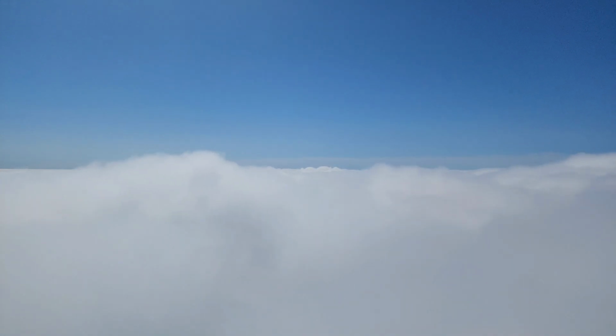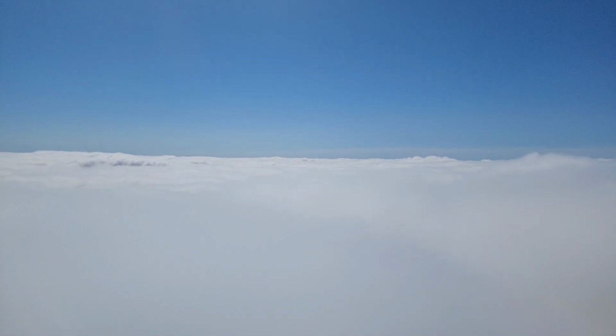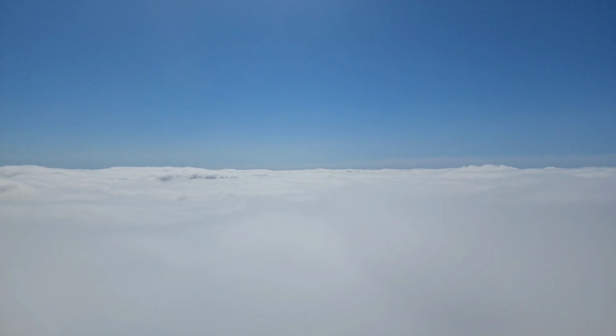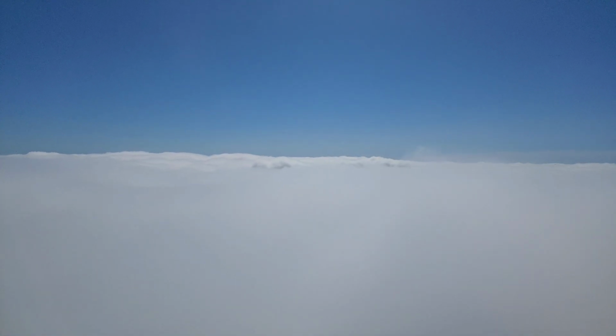Turning as well to the left. Oh, look at that, beautiful. Oh, that was a nice little bump. That's of course turbulence. So we are about to see the ground, I assume. Definitely still turning, I can feel the embankment.